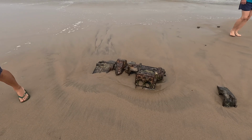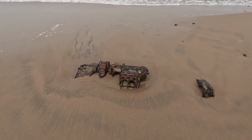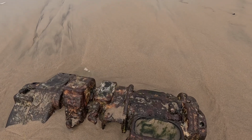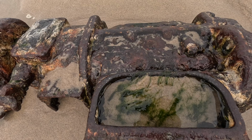And here we have bits of the engine also being rusted and reclaimed. Little ecosystem working in here.